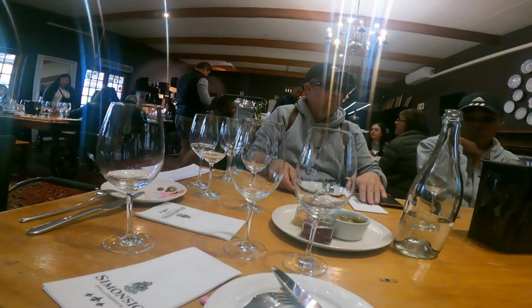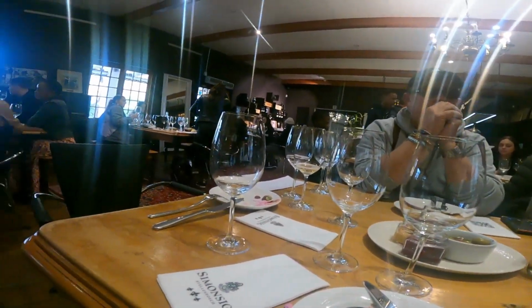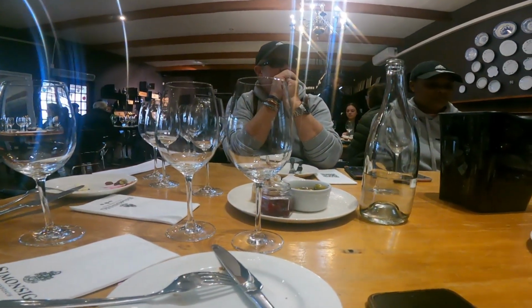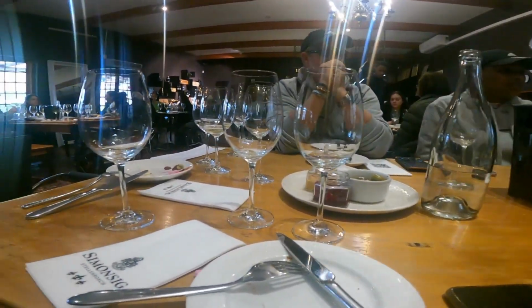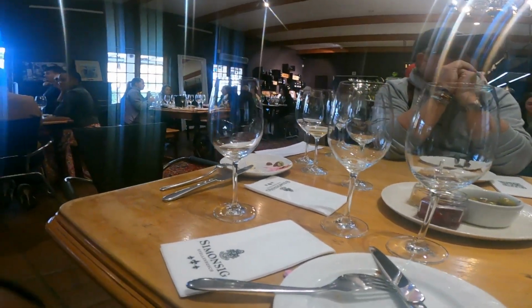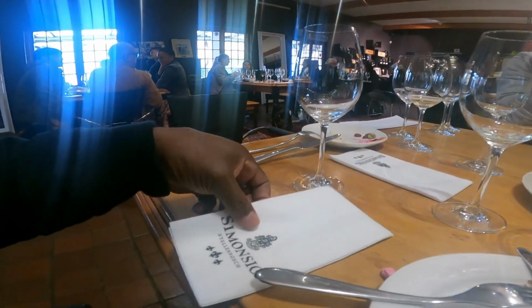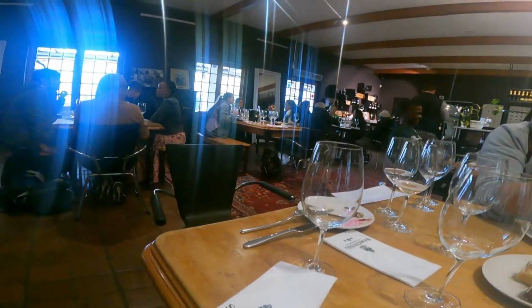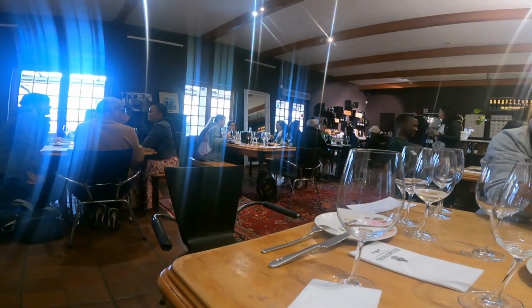So actually this is going to be testing of different wines. The red wine, I think it's the one that is just coming now. We've just done the white Chardonnay. Can't remember the name now. But this is Simonsig, so we can see even the white good wines.